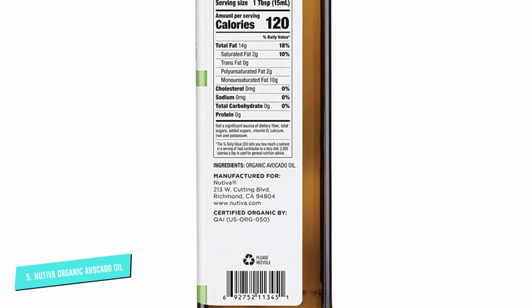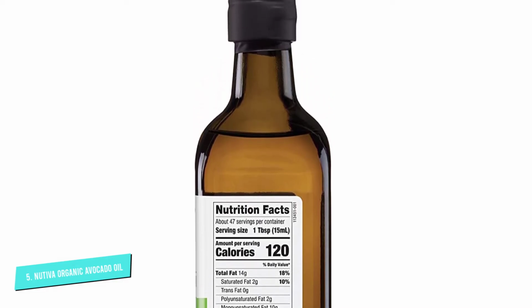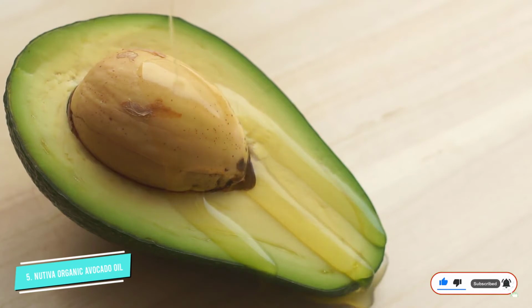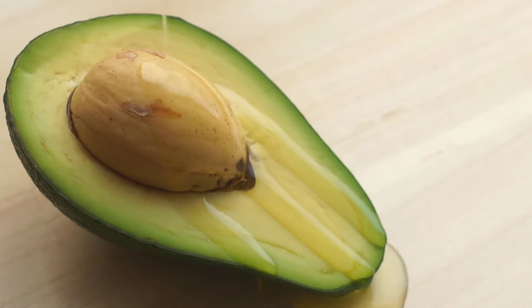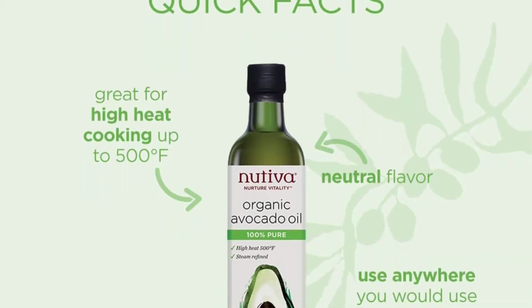The oil is steam refined to create a neutral flavor profile that's ideal for cooking, baking, grilling, sautéing, and roasting. If that wasn't enough, the avocados in Nutiva's avocado oil come from small organic farms in Ethiopia that use regenerative farming practices and provide organic farming education to local farmers. So any purchase you make is truly making a global impact.